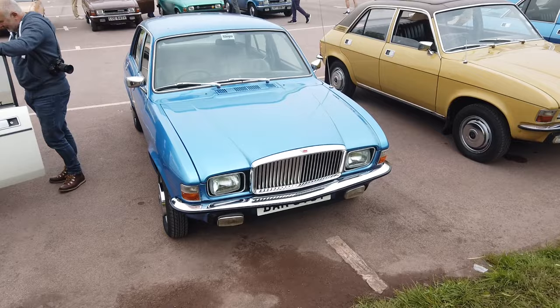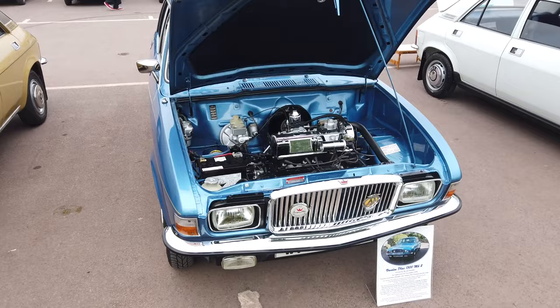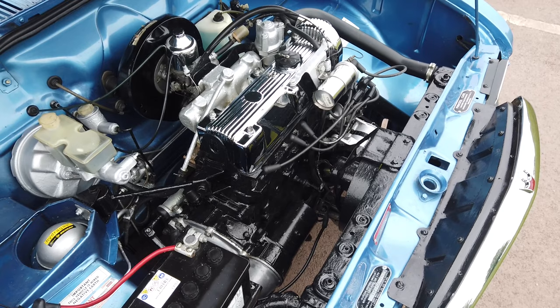Another Van der Plaar with a vinyl roof. Fantastic. Another Van der Plaar. Oh, let's just go and check in that engine bay. Someone's put a lot of time and effort into that, and fair play, what an example.